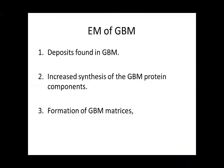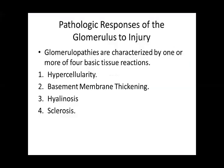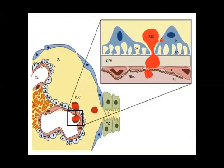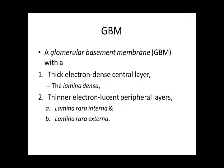Let us go through the entire substance once again, and let us see if we understand properly, and then we will go on to the diseases.